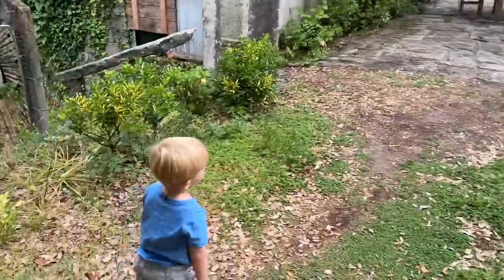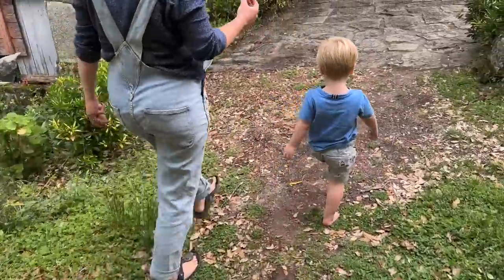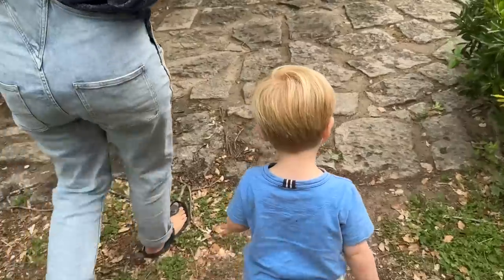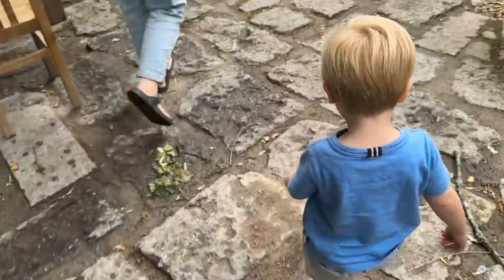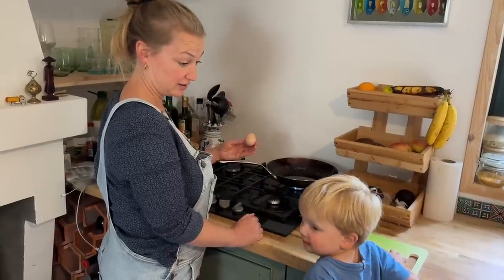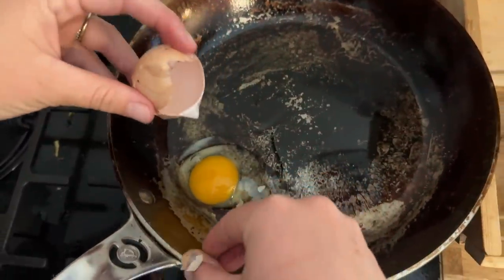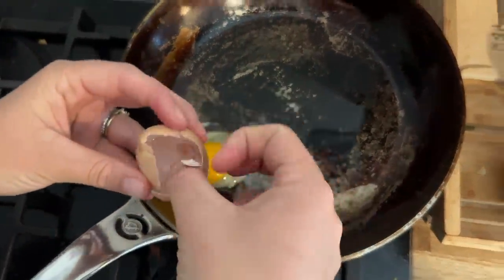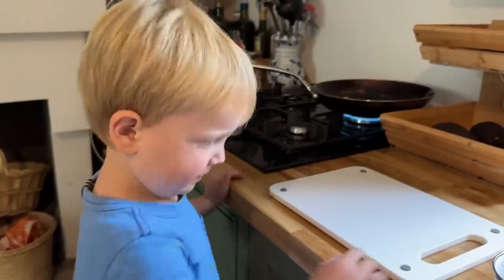Come on then, let's go see what's inside the egg. The chickens gave it to us, Crusoe. Yeah. And they eat it? Yeah, when it's cooked. Oh, yum, yum. Look at that yolk. I am very proud of our chickens for that. Is it ready, Crusoe? Yeah.